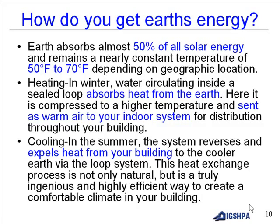Cooling in the summer, the system reverses and expels heat from your building to the cooler Earth via the loop system. This heat exchange process is not only natural, but is a truly ingenious and highly efficient way to create a comfortable climate in your building.